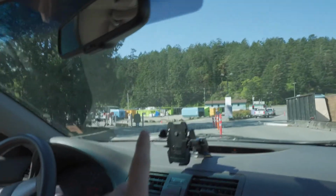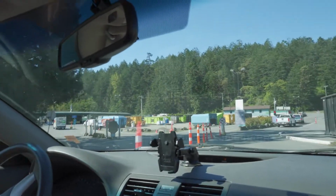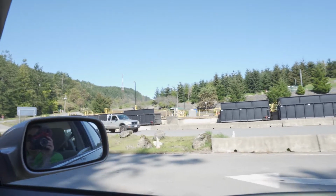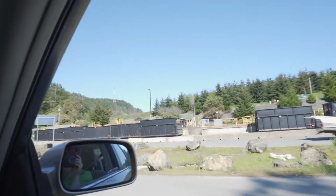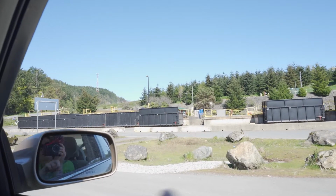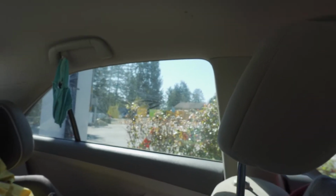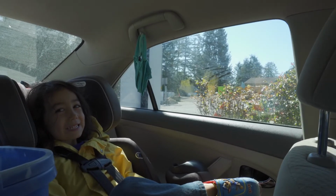And you can kind of see over there, that's where all of the recycling facilities is at the dump. And then on this side over here is the actual trash landfill part, and those big bins are where you dump your trash. But this side is the recycling facility behind Arvin there, and Jasper.